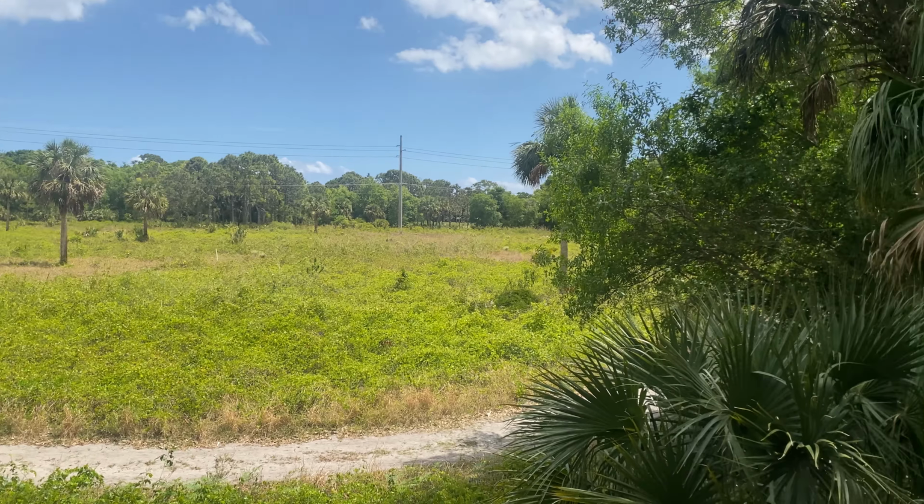Here's a castor bean plant that you'll often find growing in disturbed areas. This plant is toxic and contains ricin, so I would not recommend eating it, though something has. No gopher tortoises today. Oh well. I'm walking through the prairie on my way back to the nature center and then ultimately back to my car.